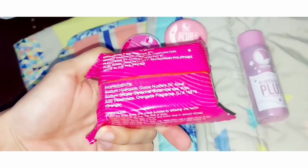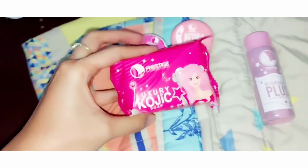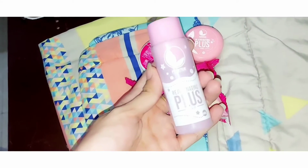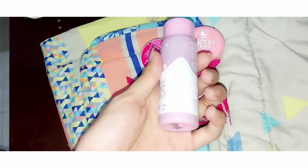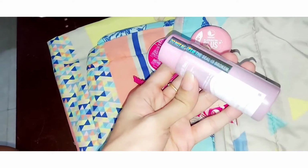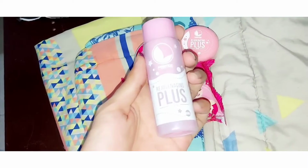Actually, I've used this for about 2 years now, and this is the toner. So yeah, I'll be using this for another long years, and I'll be using Olay too with this.